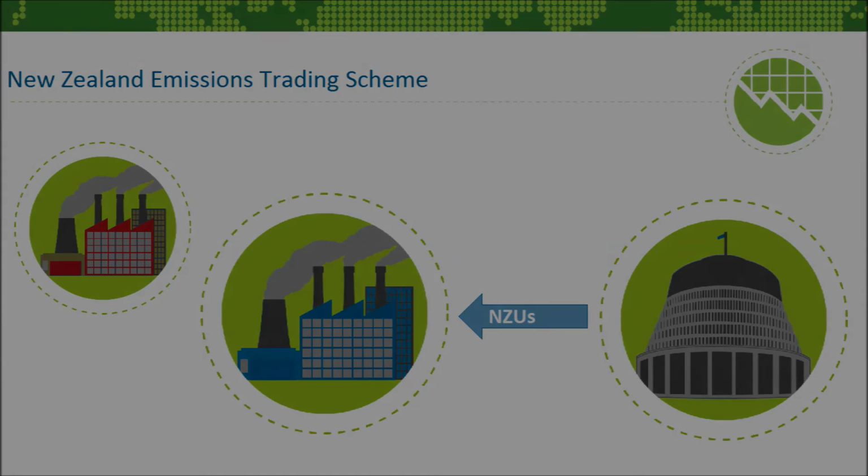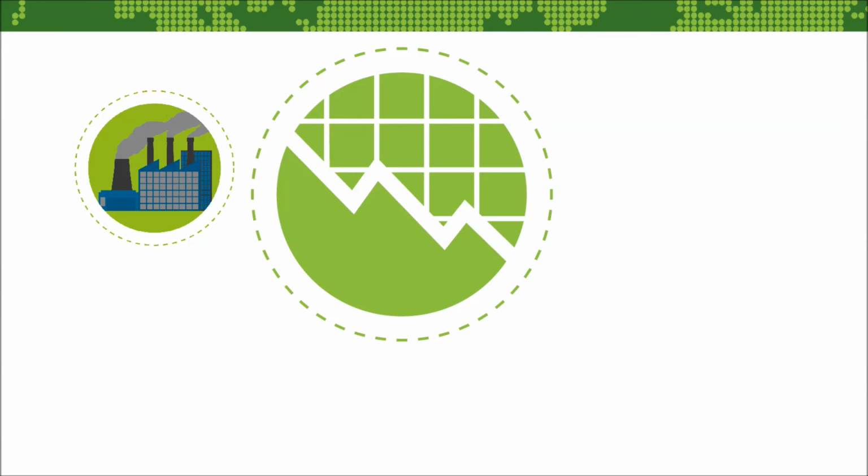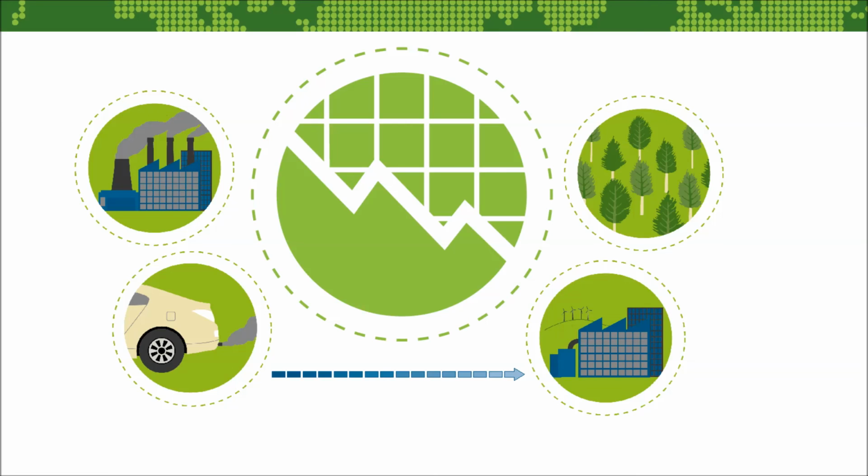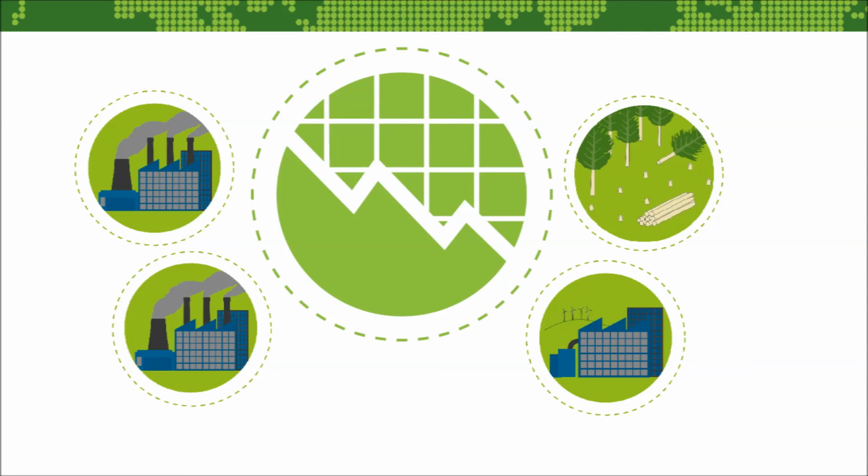To date, the ETS has helped us meet our international targets for emissions reductions, and we're on track to meet our 2020 target. We have also now set an ambitious target for the emissions reductions we will make by 2030. The ETS will help New Zealanders move to a low emissions future, and the government will regularly review it to ensure it remains fit for purpose.